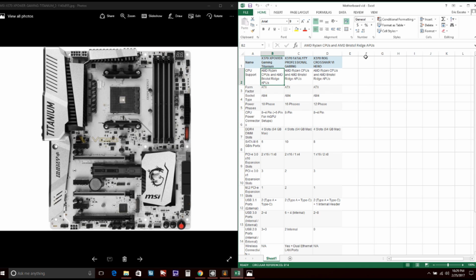So these are your three roundup. You have the X370 Power Gaming Titanium, the X370 Fatality Professional Gaming from ASRock, and the X370 ROG Crosshair 6 Hero. Now this is the one that I pre-ordered, but I'm starting to think that maybe it shouldn't have been, and I might cancel that order and go for the ASRock. So we're going to go through everything that these boards are going to have, and who has what more of, and if they have the same, that's fine too.